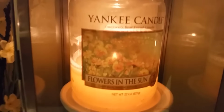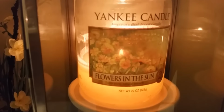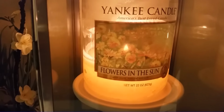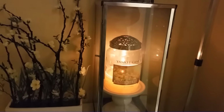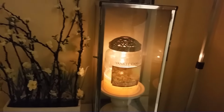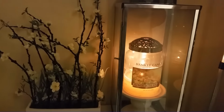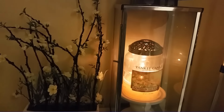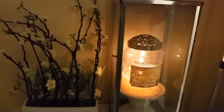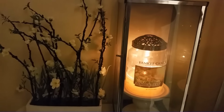In the bathroom, it's really weird. In this spot, I don't really get a throw, but when I go into my bedroom and I'm sitting in my bed, then I can smell it. So it's just kind of weird how the scent travels. But yeah, Flowers in the Sun, that's my only jar, and I will not be repurchasing it. If I want a yellow candle back here, because my wall is yellow, I would much rather have Sweet Honeysuckle or anything else. But Flowers in the Sun, it's a no, not for me. Not my type of scent.